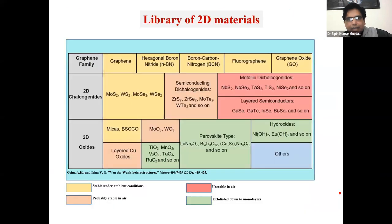If you see this slide, this is the 2D library, and it is very surprising to see the materials. There are several kinds of materials like metals, semiconductors, chalcogenides, insulators, even superconductors like BSCCO. So all kinds of assembly, similar to what we are using in 3D. But why are people trying to focus on MoS2, WS2, MoSe2, WSe2? Because they are stable under ambient conditions.